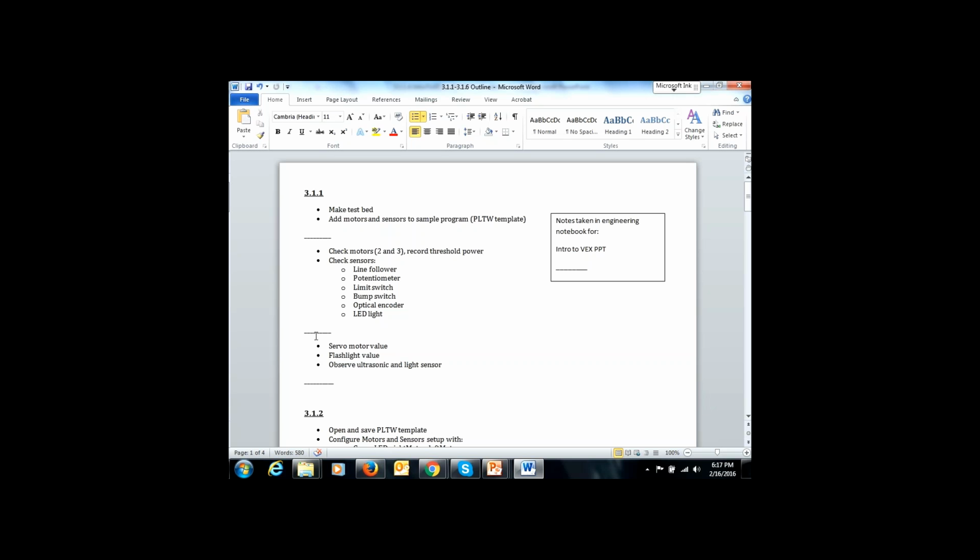They save these programs, and then I can walk around and ask, do you have anything you want to show me? They can pull these programs up, and I can ask them questions. They should have in their notebook information about the line follower, the potentiometer, and the limit switch, so different values that they wrote down as they were going through this.